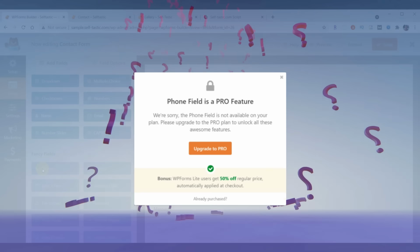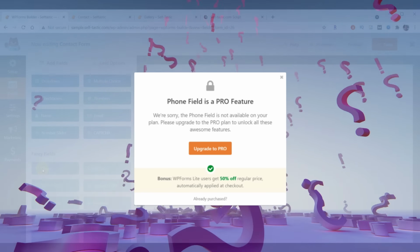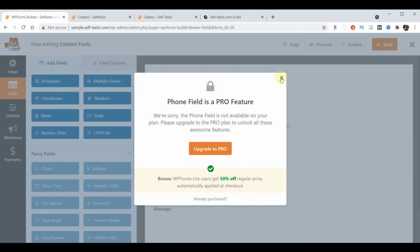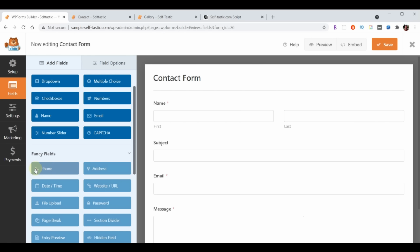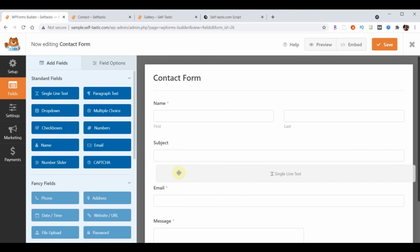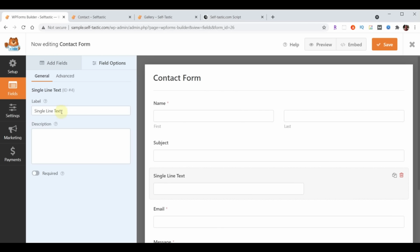But you're saying to yourself, hey, Yoda, there's got to be a way around this. Don't you have a trick for this? Absolutely. I will show you. So we'll close out that window. Now, instead of picking the phone field, let's go back up, pick the single line field. We'll drag it in. Let's say we want to set it there. And then we'll go back to field options. We choose that field, set the label to phone. Now we have a phone field.